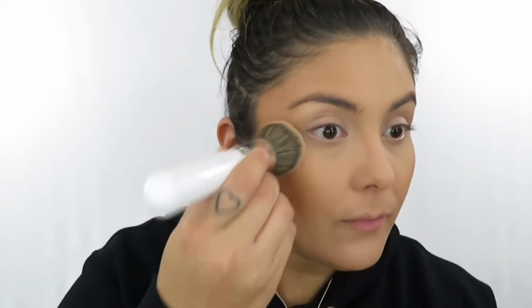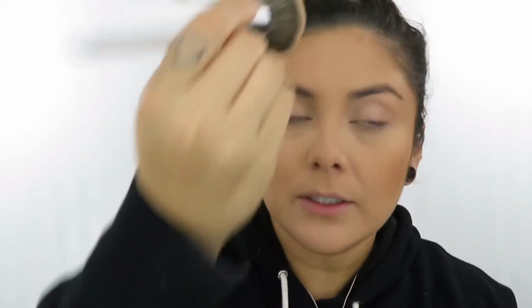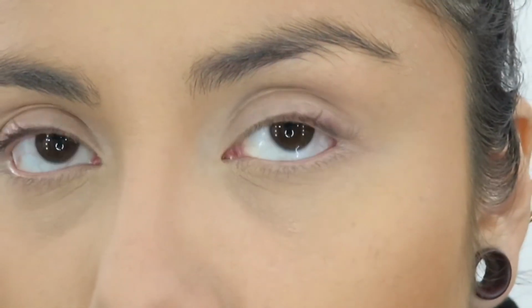Okay, so bronzer is on. I'm just going to blend the edges, I guess. Make sure it looks blended. For me personally, that brush is just too big. You can't be precise. You cannot control 100% where everything is going. That brush is just too big. Also, look at the concealer on my eyes. See that creasing that's going on? That does not happen with primer.